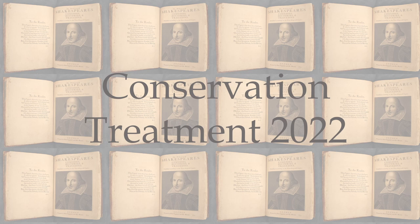Of the estimated 750 copies printed, around 235 copies still exist. Of these, 82 copies reside in the Folger Shakespeare Library in Washington, D.C. The copy held by Auckland Libraries is one of only three in the Southern Hemisphere, the others being in South Africa and the State Library of New South Wales in Australia.